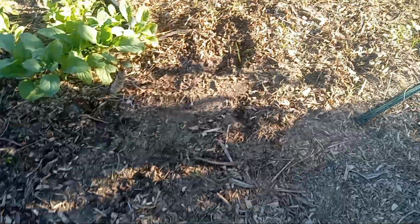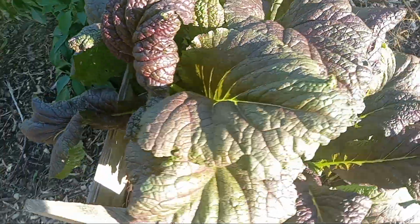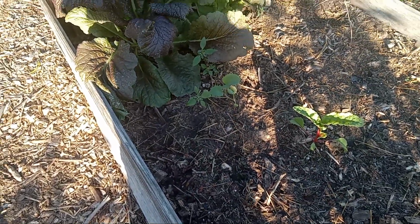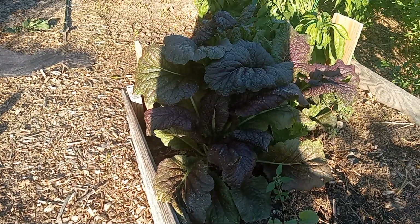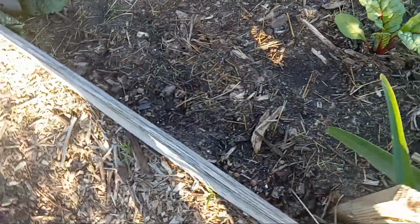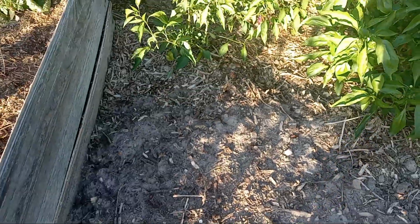Let me see if I can walk around and see some more. Mustards looking hella good. Swiss chard. I gotta plant something right here. Just hadn't done it. I thought I came out with my celery, but I didn't.